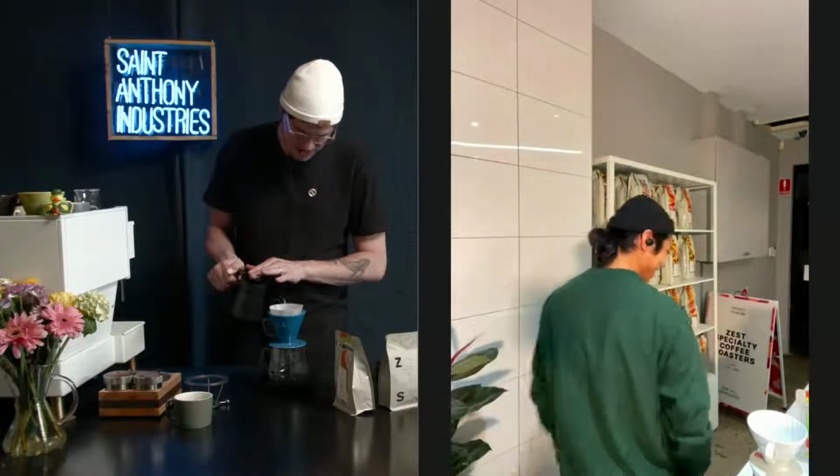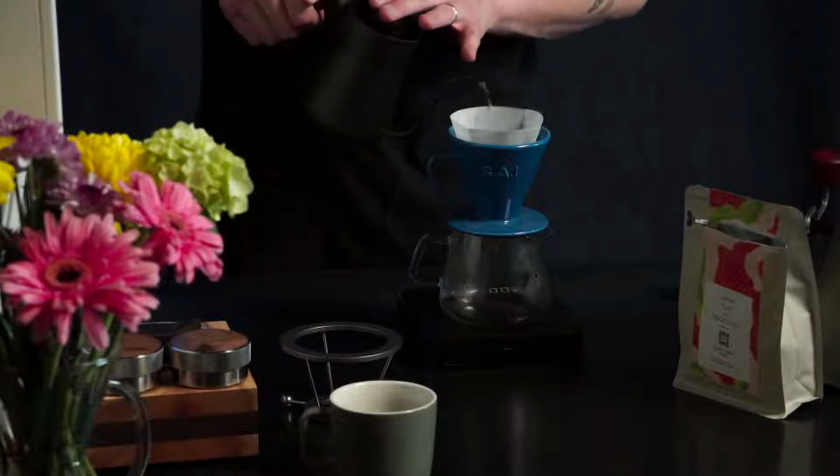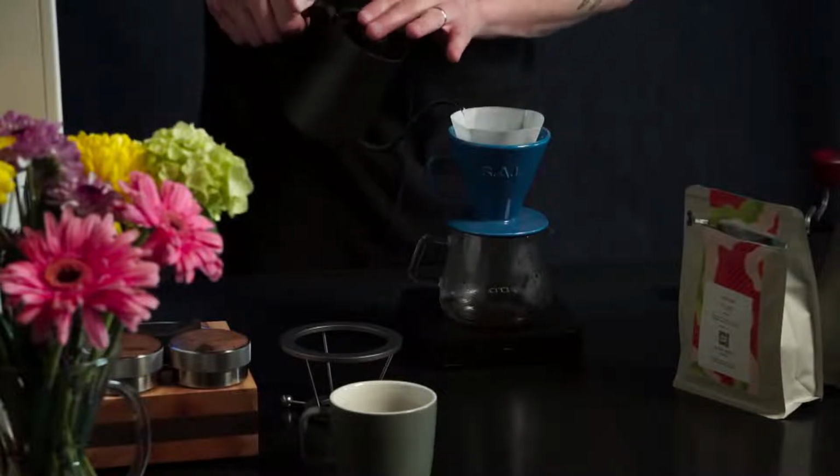All right, so now I'm brewing the Ecuador. I'm doing the same thing as last time as I did with the Ethiopia.